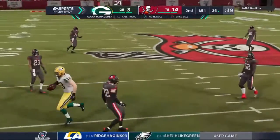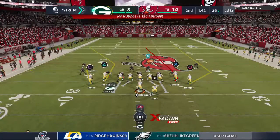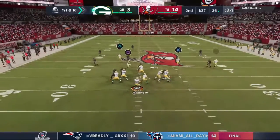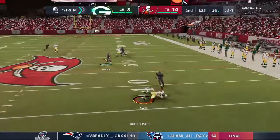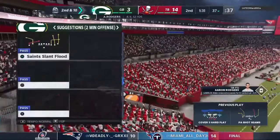That's caught by the big tight end, Dallas Goedert. 9 yards to pick up there, and it's a first down. A gain of 9 yards. First down, Green Bay. Off the play fake to Jones. Here's Rodgers. He'll get that one to Taylor, complete. No gain there on the completion.